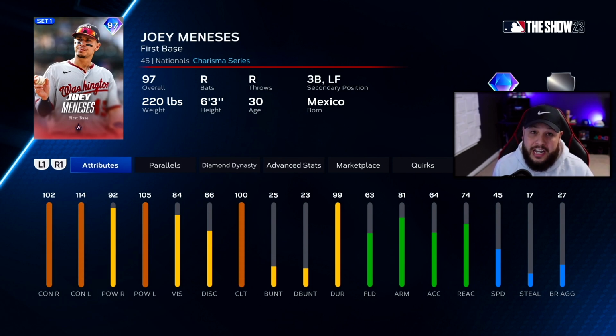He can play third and left field as well. 63 fielding is not elite, but honestly, at first base, you don't really need a whole lot of defense. You can kind of hide him at third base as well if you want. He does have a good arm, but his swing is still pretty solid.